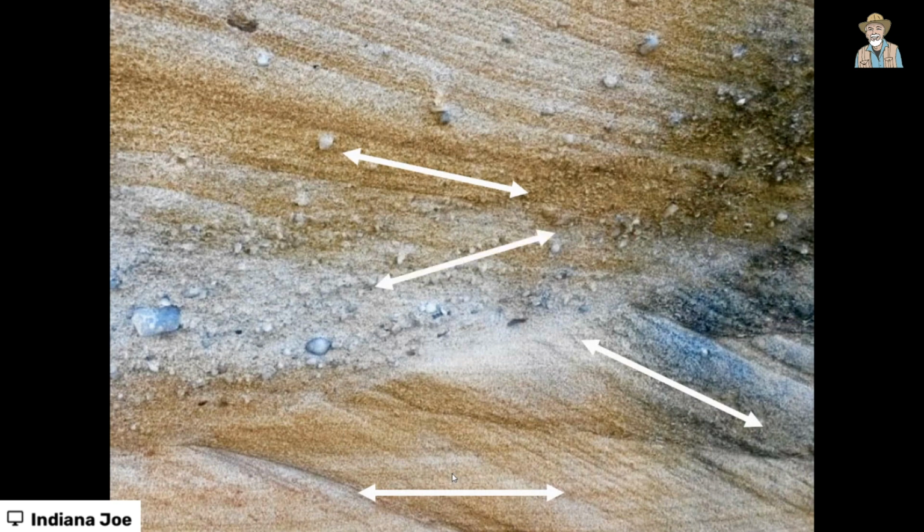Okay, look at that. The big pebbles are going off in a different direction. And this is all in a piece of rock. You can stand there and see meter by meter. Next one.